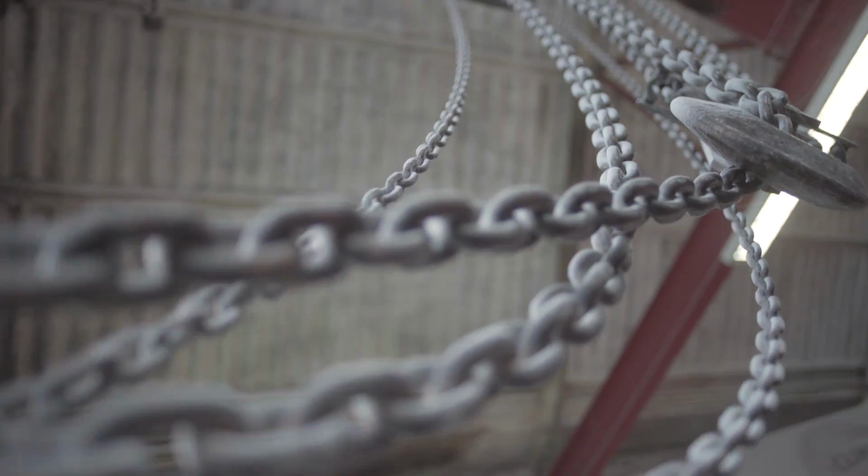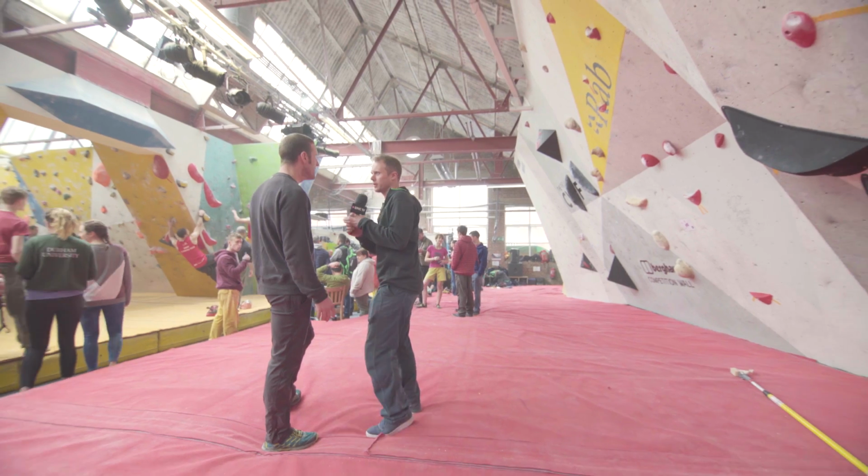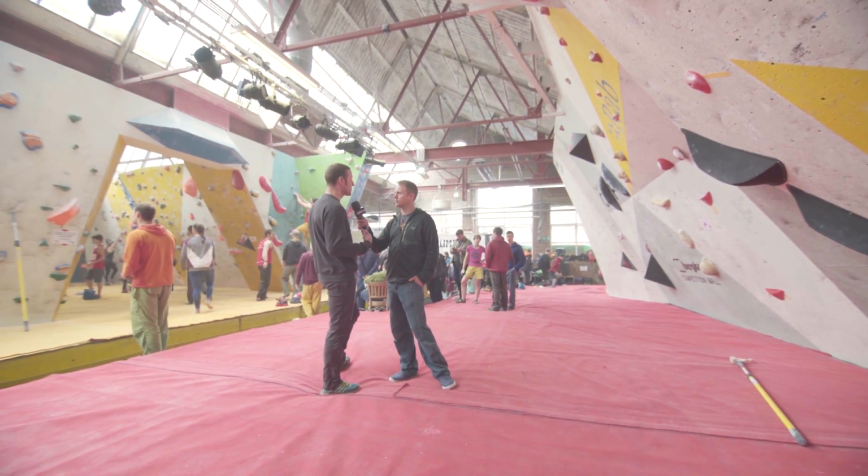One thing we didn't talk about is the industrial feel of this place, because it maintains that industry feel, doesn't it? Yeah, I mean, this building, when we first saw it 10 years ago, had a really good feel to it.